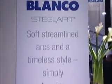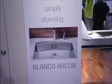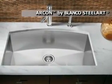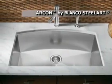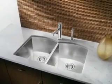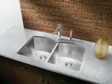The Archon sink is a beautiful flowing art design that gives a real touch of sophistication. I love how it goes from the zero radius edge to this really sleek curve. It's a very attractive look. Archon will certainly be a popular new design, and the shape is very designer friendly. It really adds a sense of elegance and sophistication to the kitchen.